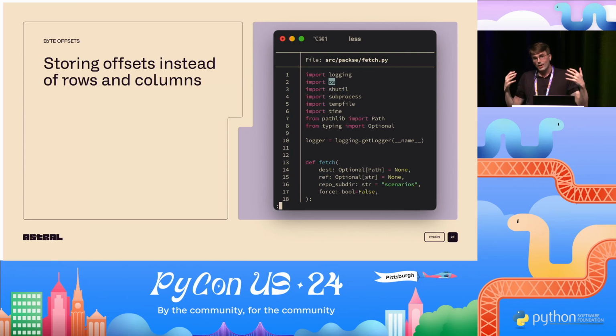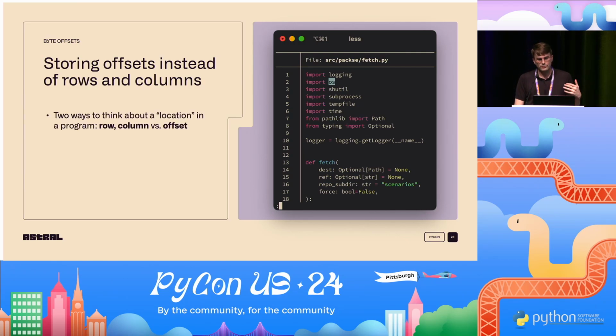Okay, so in Ruff, we really had two things that we would typically do with this. The first is reporting diagnostics back to the user. So if we want to say the import is unused, we want to tell them where it is, and we want to tell them based on row and column.